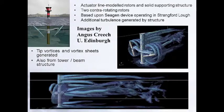And to put this into context, they're not doing this in isolation. Edinburgh University, Angus Creech, has been developing a Fluidity model of an idealised version of the MCT turbine, and he's used up fairly extensive amounts of computer time, I understand, in developing pictures like these, generating the turbulent wakes of both the rotating turbines and the structures on their own. So he's separated the effect of the support structures on their own, turbines on their own, and the two together.